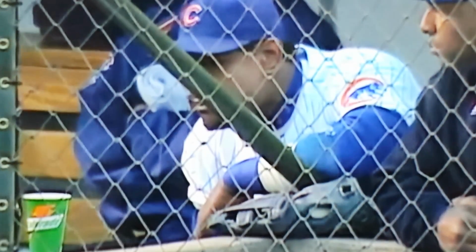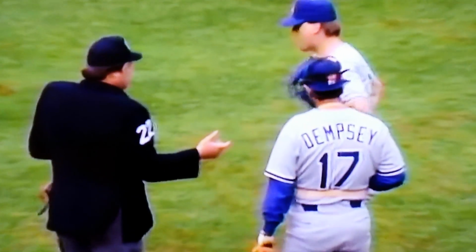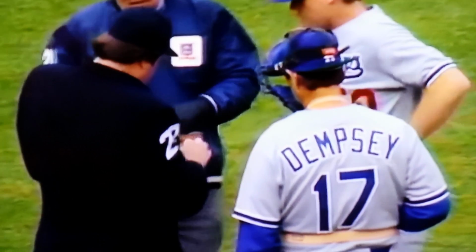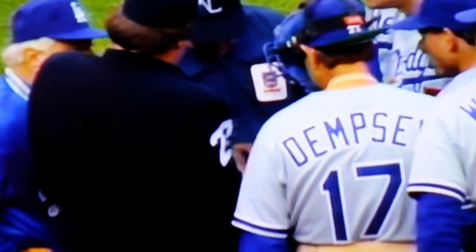Now, Chip, I'm thinking from here, and of course, we're a long way away, that probably is just Davey Johnson asking to look at the ball or the glove, maybe, of Jay Howell. And they want the crew chief, Harry Wendelstedt, to come in as well. Joe West is the plate umpire. Now, Lasorda wants to know what's going on. And so here's Wendelstedt, the crew chief, and he and West will examine Howell's glove, with Lasorda getting a first-hand look as well.